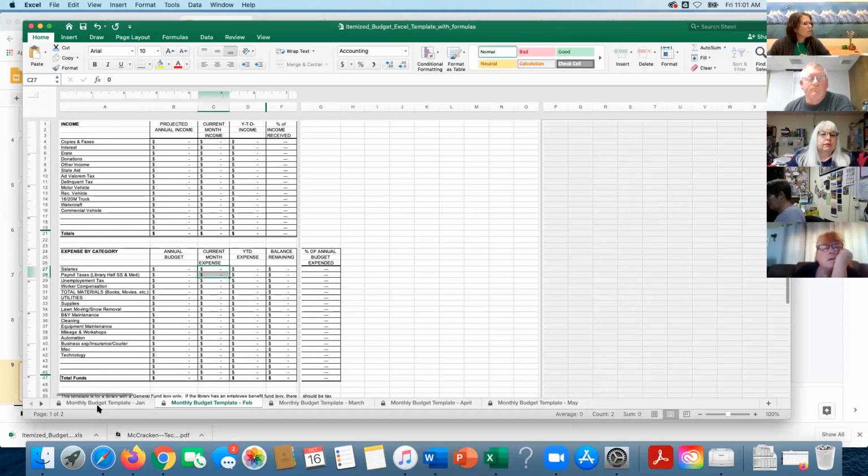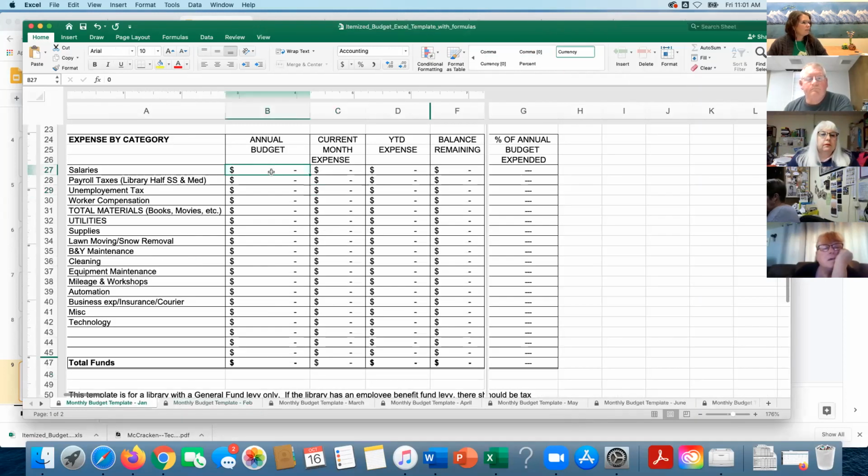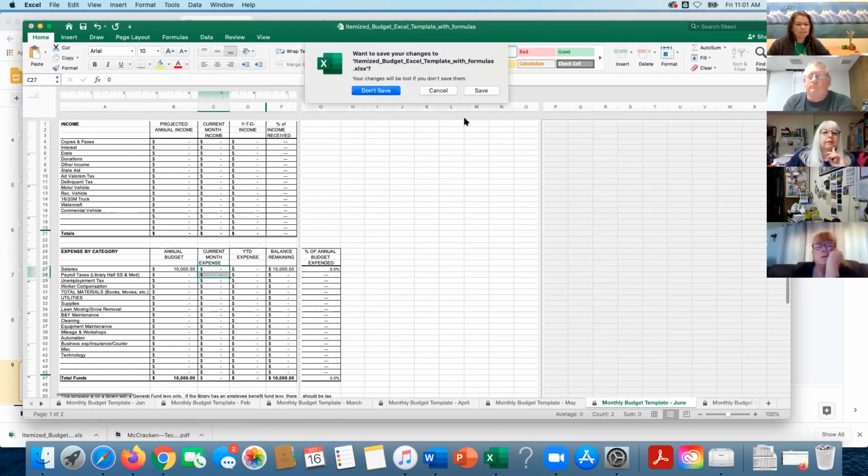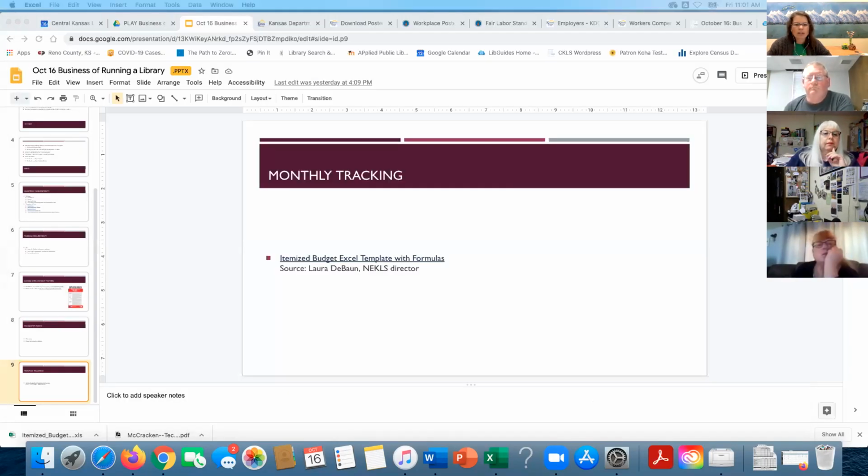That means that when you put in all your numbers in January, it's going to then show up. It's all formulated like magic. So when you put calculations in one place, it's going to go out throughout each and every tab. So you add it to February, and then in March, it's going to calculate everything that you have left. I do have the links to that as well. So I will share that with you.